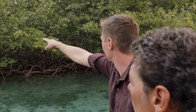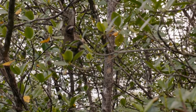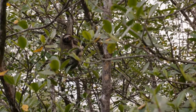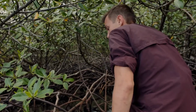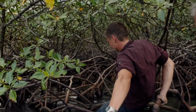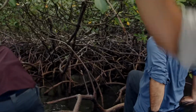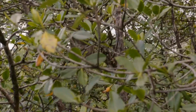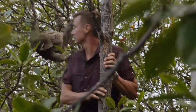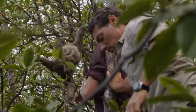Hey, look, it's eating. There's a sloth right there. It's a female. Yeah, she's eating a leaf. She's got it right in her mouth. Oh, she's got a baby. Let's see if we're real quiet. Maybe we won't scare her. Ooh, she got my shirt. Hey, come here.